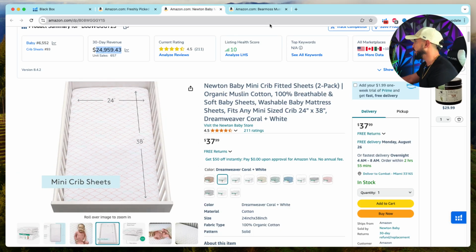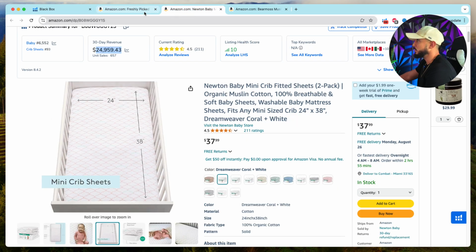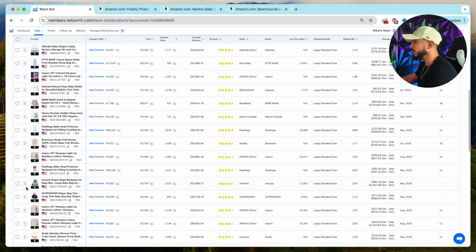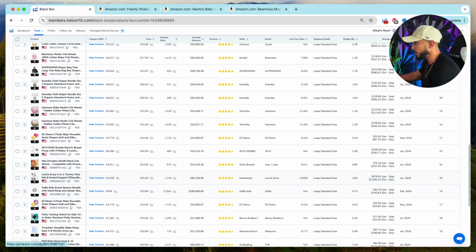And we saw this one here. Same thing, baby crib sheets as well. And they're both doing very good. You can see this one's doing close to 25, this one's doing close to 40,000. And they're very similar products that you just have potential to be making a lot of money. You can literally keep going with this and find more and more products to start selling. And like I said, I'm trying to make this a very fast, brief, quick Amazon product research video.